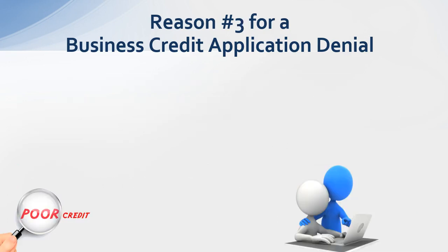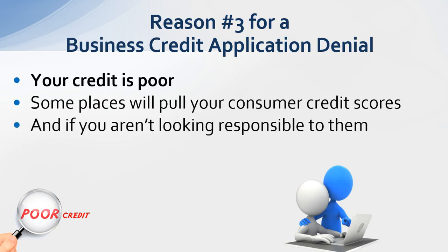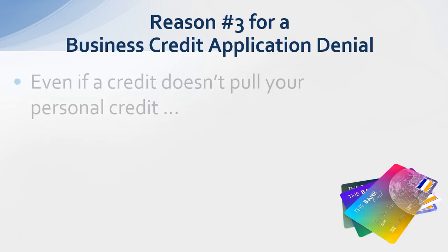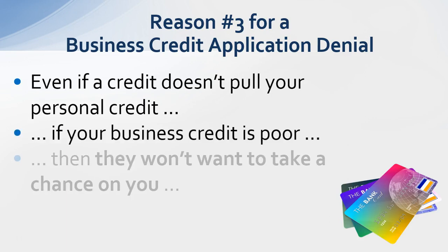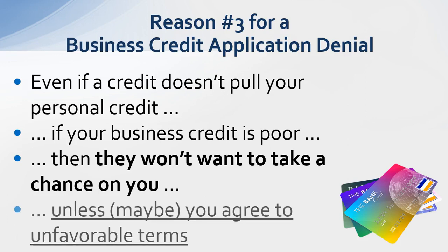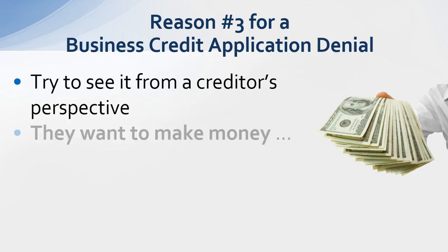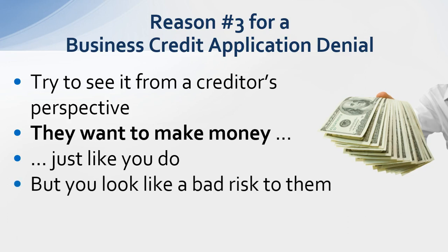Reason number 3 for a business credit application denial is that your credit is poor. Some places will pull your consumer credit scores, and if you aren't looking responsible to them, they will conclude you won't pay them on time. They don't like that. Even if a creditor doesn't pull your personal credit, if your business credit is poor, then they won't want to take a chance on you, unless maybe you agree to unfavorable terms. Try to see it from a creditor's perspective. They want to make money, just like you do, but you look like a bad risk to them.